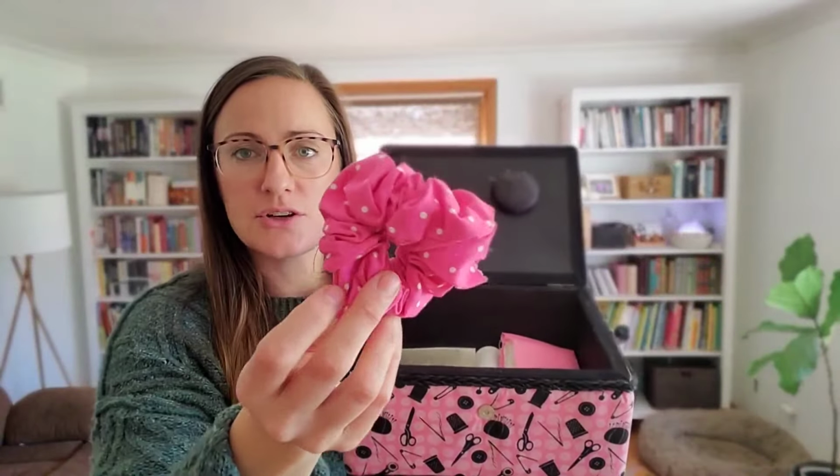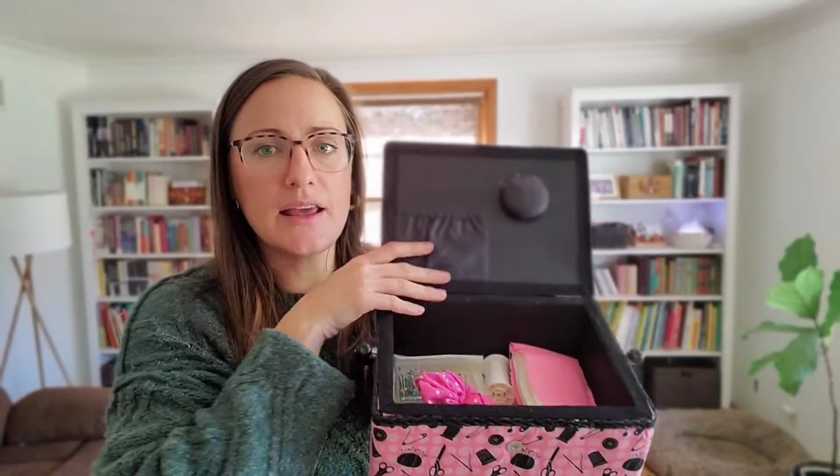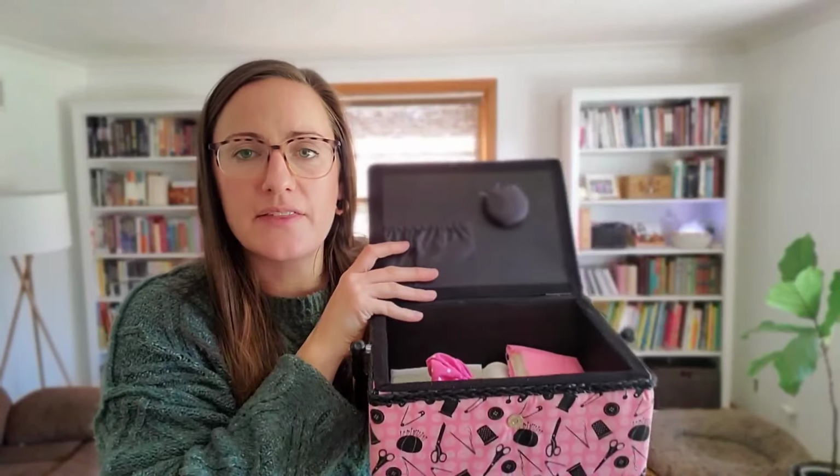So like, here's an example. This is just a hand sewn scrunchie that they made, and just the patterns that they've kept in here. This is such a wonderful practical gift. I could not recommend this enough. It's really handy to have everything in one place when they want to do some hand sewing, or even try their hand at the sewing machine. This was probably one of my most purchased products that I recommended in my last Christmas video last year.